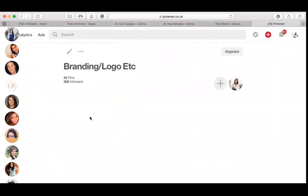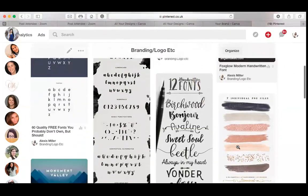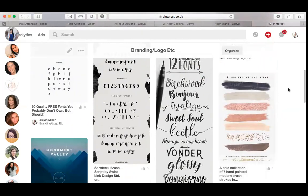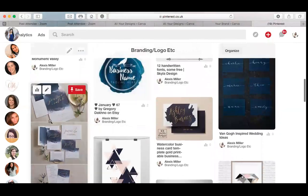So here we go. Here's a rebranding mood board, as I'd like to call it. So I've got a few different fonts in there, fonts that I like. And then you'll find amazing images, a bit like this one, that will give you a good idea of what colours go together, what textures go together. You can pull the fonts together. There's little logo ideas here again. So just pulling together all those colours.